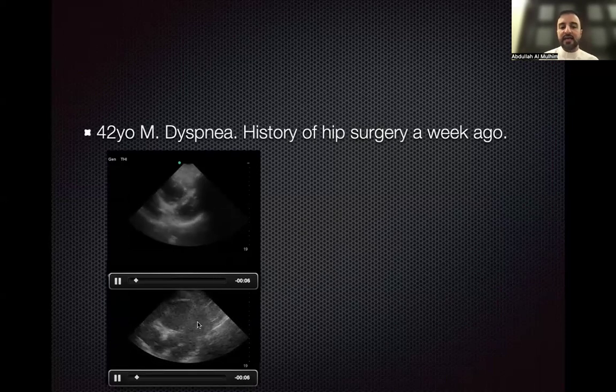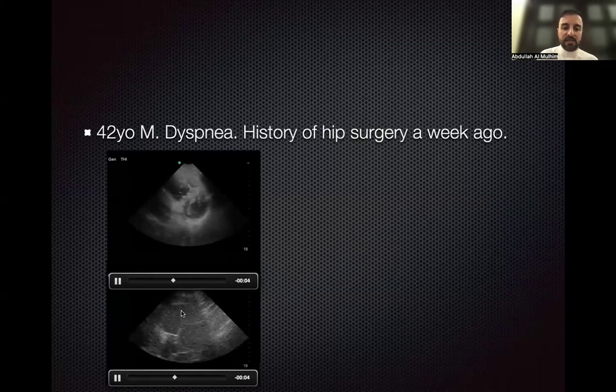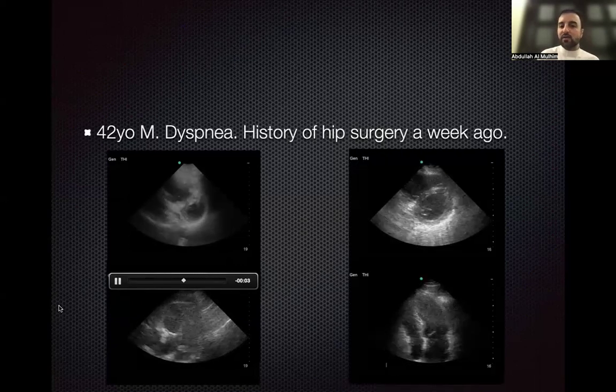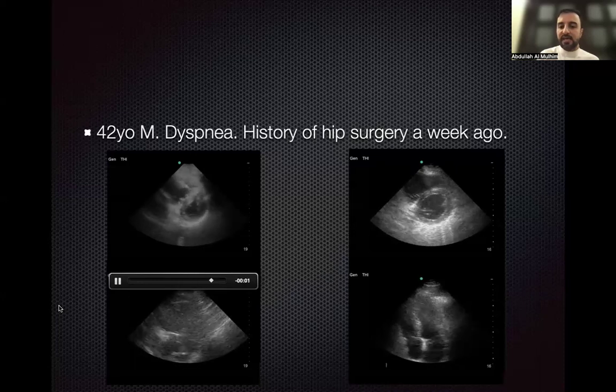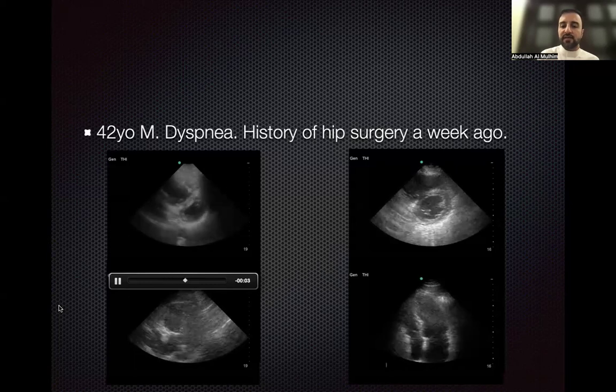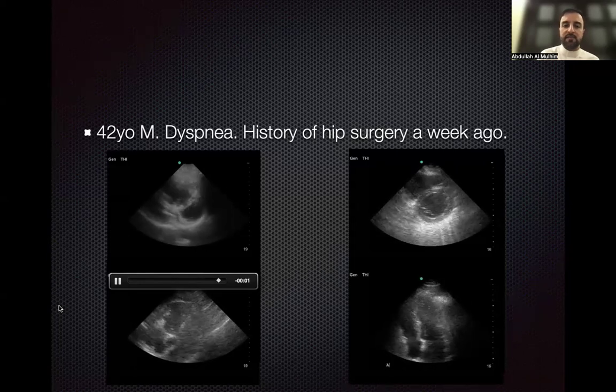You apply the apical 4. You're looking for the right ventricle. It's very huge. And this patient is probably having a pulmonary embolism that might need immediate treatment by either giving anticoagulation or possible thrombolytics if this patient is unstable. That's how it looks with the normal patients. That's the parasternal short view and the apical for a normal patient who's not having a possibility of pulmonary embolism.